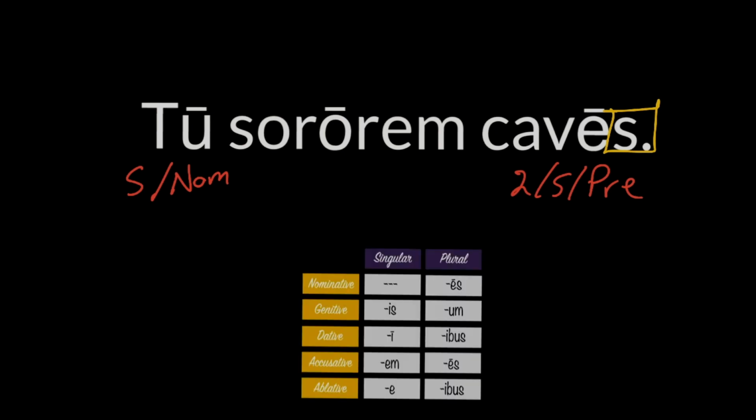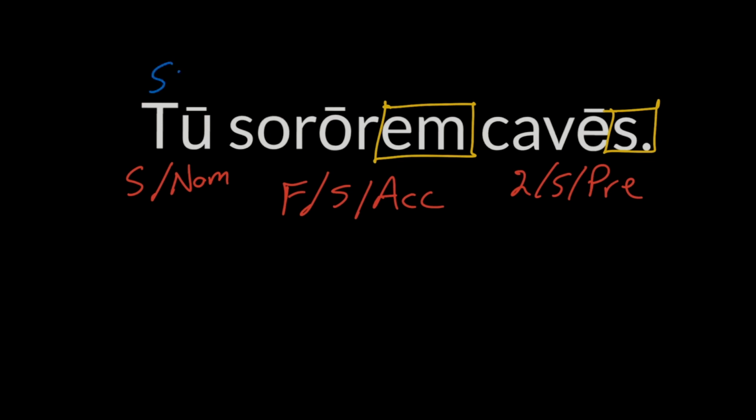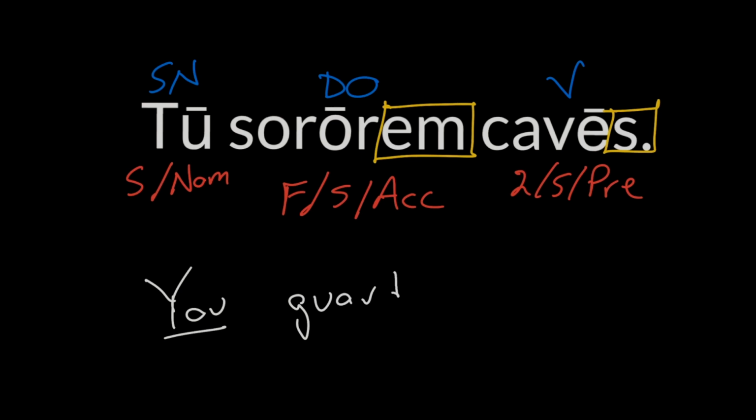Now on to our third declension noun, sororem, soror, sororis. You can see the em at the end. That is our accusative singular form, and this is a feminine noun. So we're going to parse it feminine, singular, accusative. Now we label. Tu is our subject. Sororem is our direct object because it's an accusative without a preposition in front of it. And then caves, of course, is our verb. You guard against the sister.